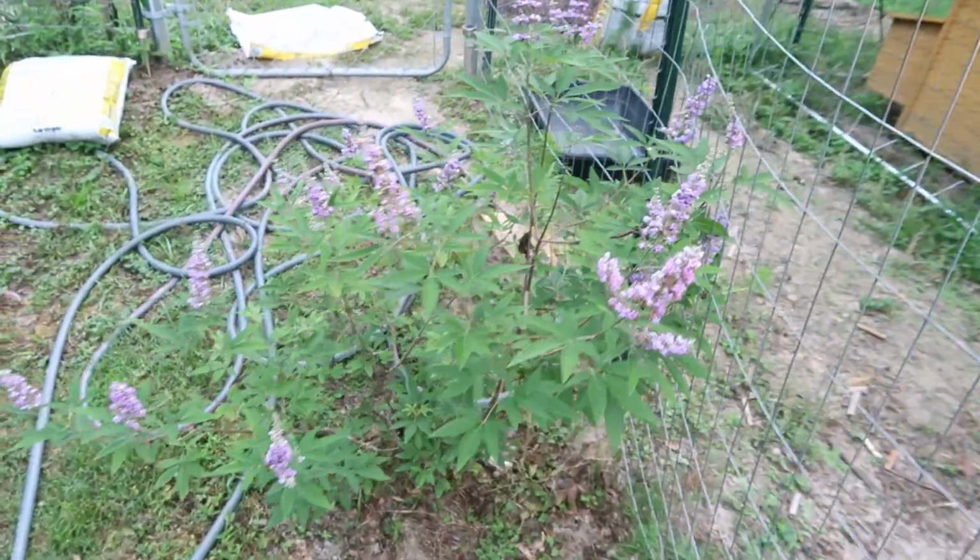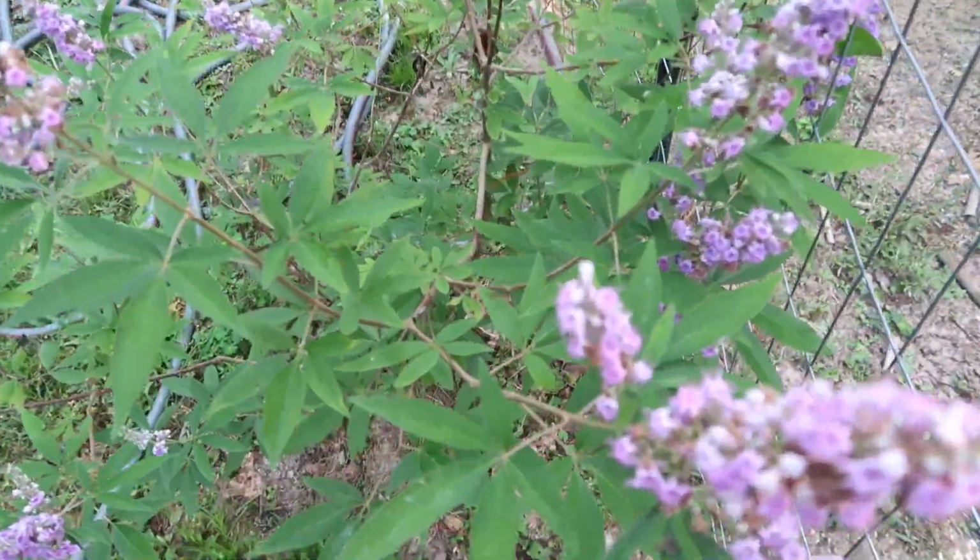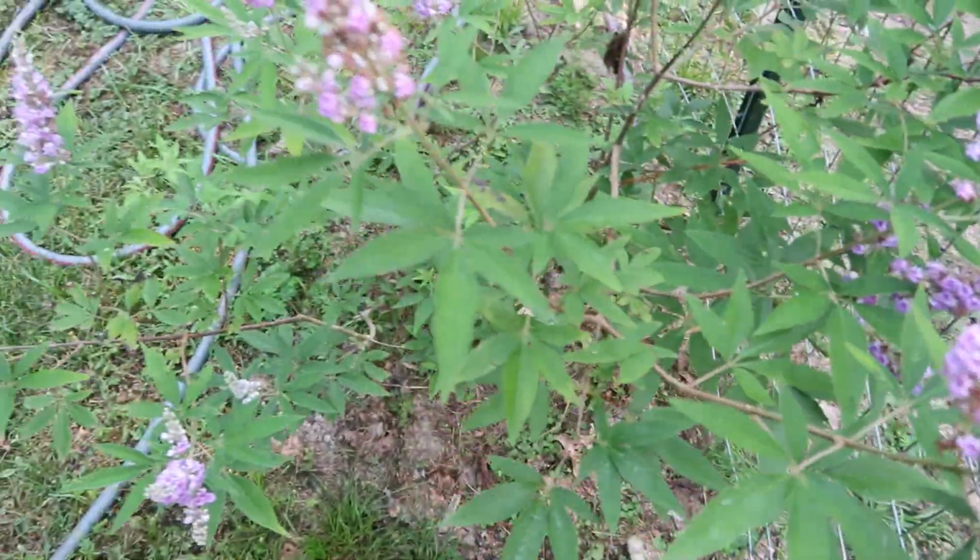This vitex is blooming too. So beautiful.